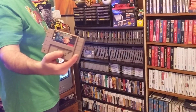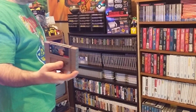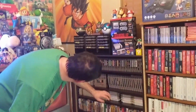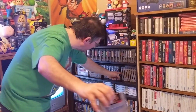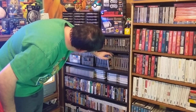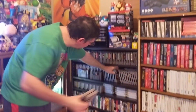This game came from a friend of mine, King Griffey Jr. It's a fun little baseball game. I remember playing it back in the day as well. Super Mario World, which is great. One of my favorite Mario games as well, Super Mario All-Stars. I mean, not All-Stars, Super Mario RPG, sorry. Super Mario World as well. I do have both versions of Super Mario All-Stars. That has Super Mario World with it.